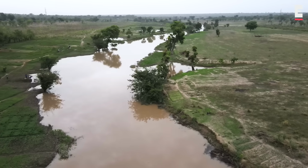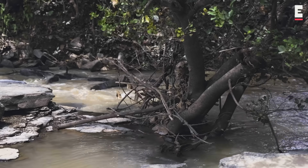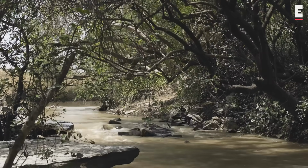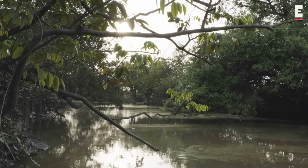Because if too many fertilizers run off into the river, that can cause eutrophication. That's when there's so many nutrients in the water that algae start growing in excess, which can deplete the oxygen in the water with a negative domino effect on the entire ecosystem.